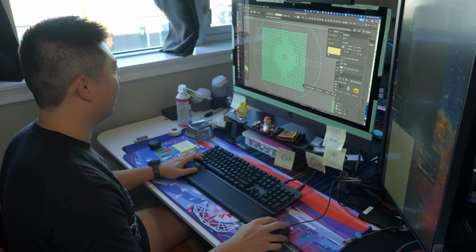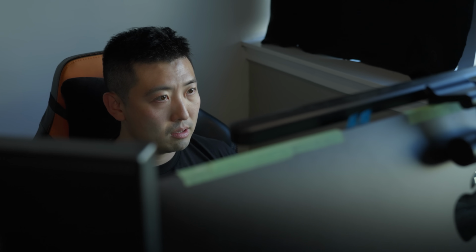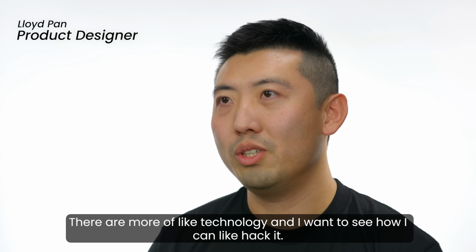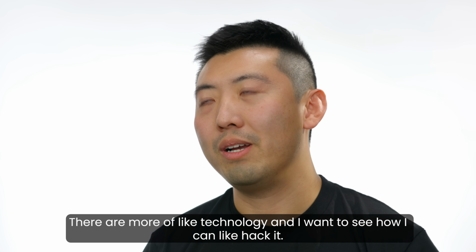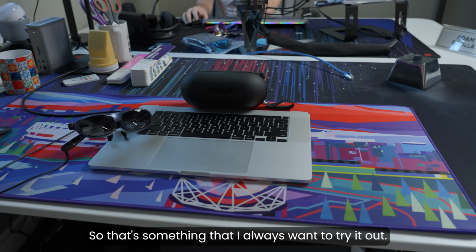Lloyd Pan is a graphic designer for Creator Warehouse. This was his idea really, because as a designer, he likes to do things differently. Is there a sort of more fundamental interest when it comes to stuff like this for you? There are more of like technology, and I want to see how I can hack it. So that's something that I always want to try out.